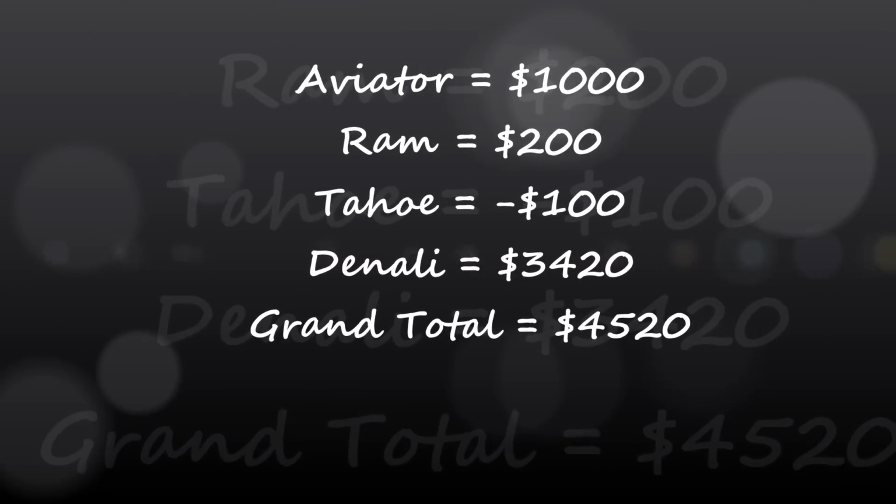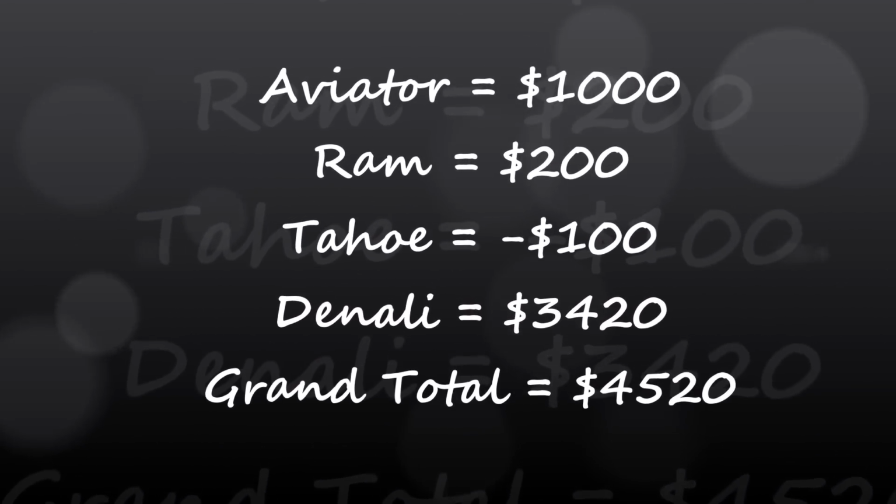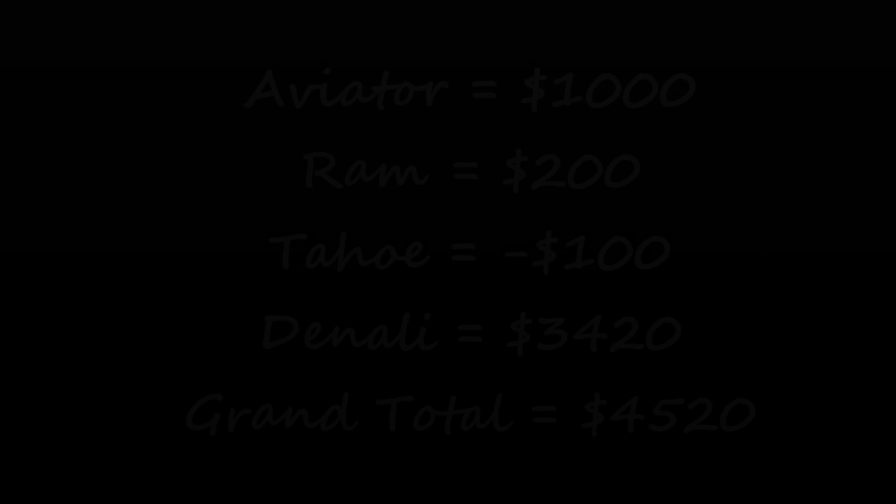A lot of numbers so far. Are you still following me? So now for the grand total of auction profits between selling the Aviator, the Ram, the Tahoe, and the Denali, I had a grand total of $4,520 just at the auction. Now that is gross profit.